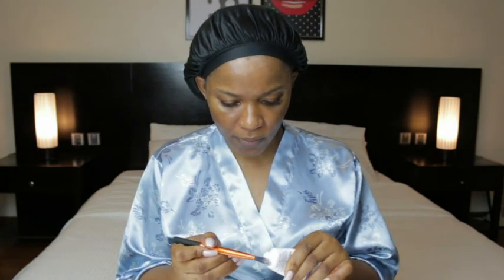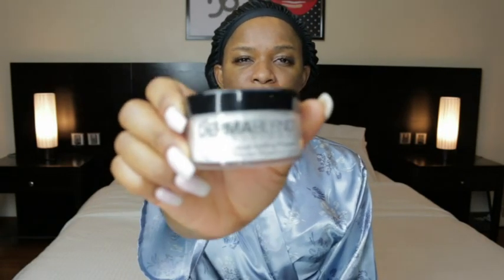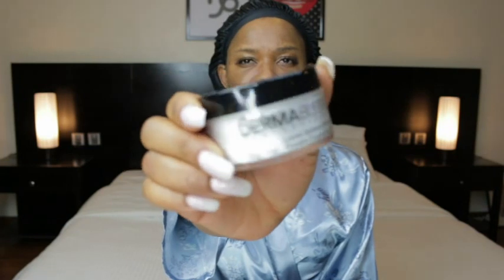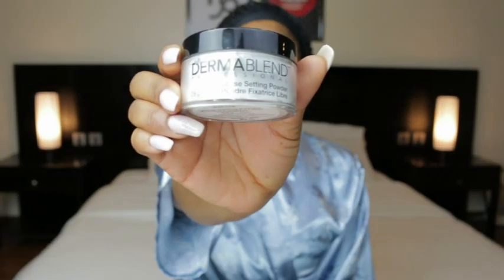I apply this to my face with a flat foundation brush from Real Techniques, most especially to my T-zone where I produce the most oil. And not just that, I also take the anti-shine protection a step further by applying a very small amount of the Dermablend loose setting powder to keep me matte all day long. I do this right before I go in with my foundation. I apply it with a damp beauty sponge, a very little amount.